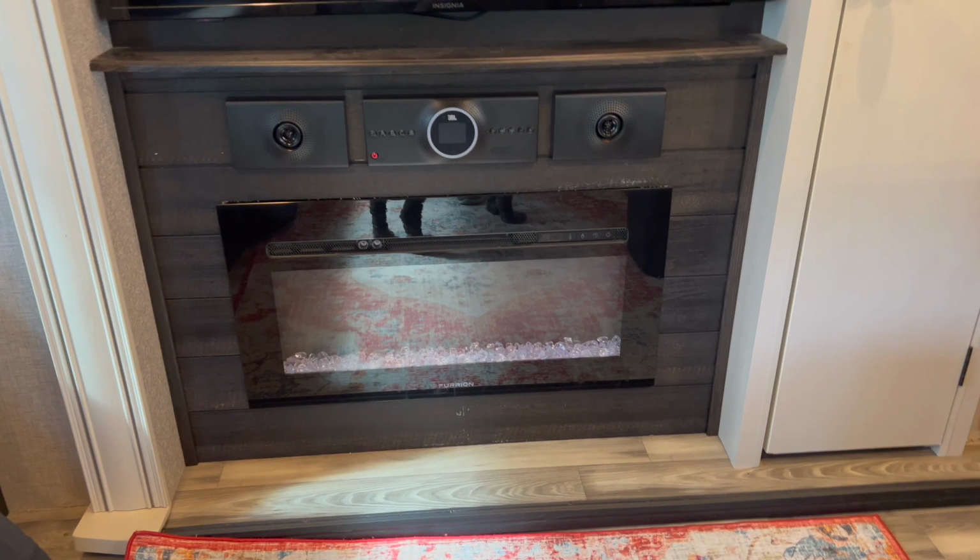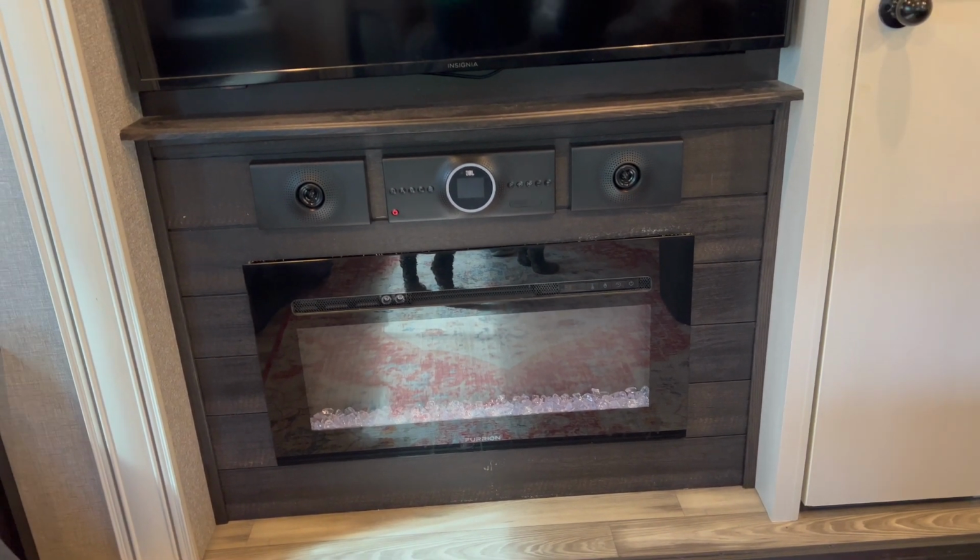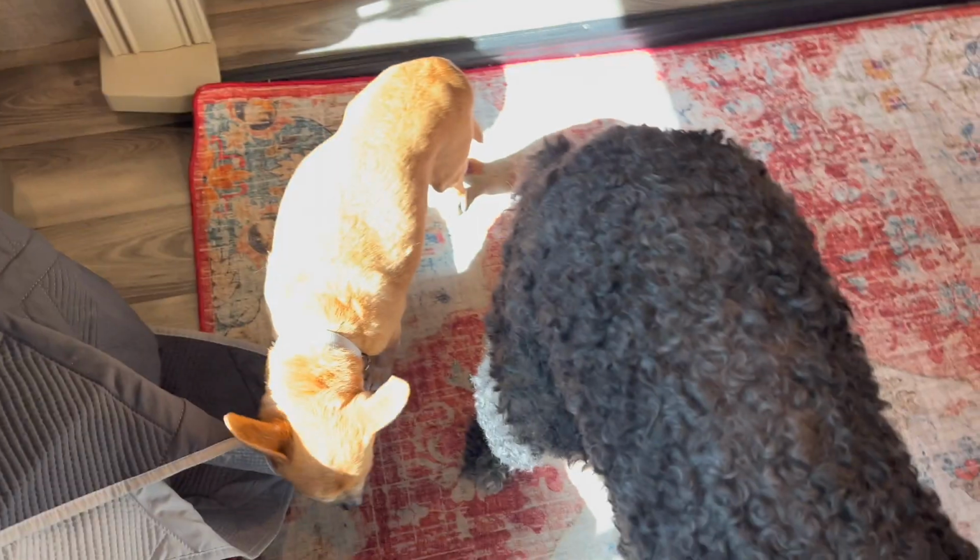Everything's working fine except for our fireplace. There's no power running to this fireplace at all right now. We're not sure what to do, but Roger's been troubleshooting online and my dogs are helping.